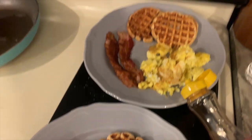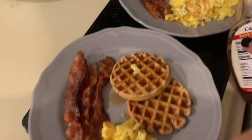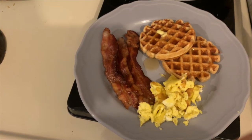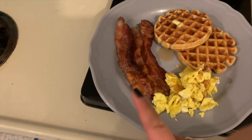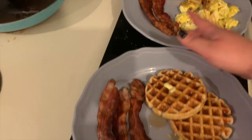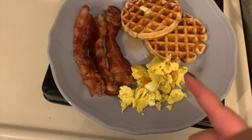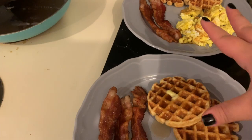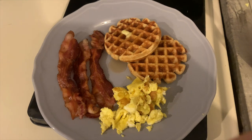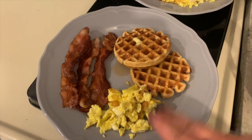This is my boyfriend's plate. He's going to load his up with some serious syrup, but I don't really like that. And I actually was craving the bacon, so I took the 3 slices of bacon and only gave him 2, but I gave him pretty much all the eggs, and I gave myself like 1 egg. So it all works out. But that is my breakfast/lunch for today. And then I will see you guys again later when I'm going to be having my snack.